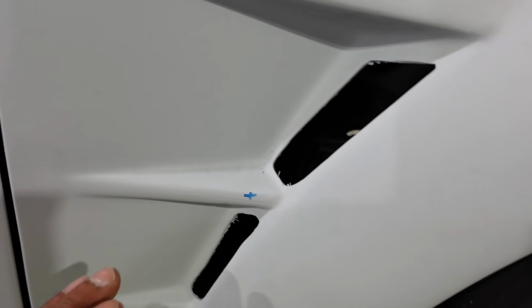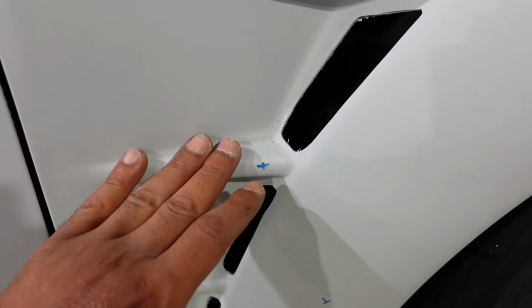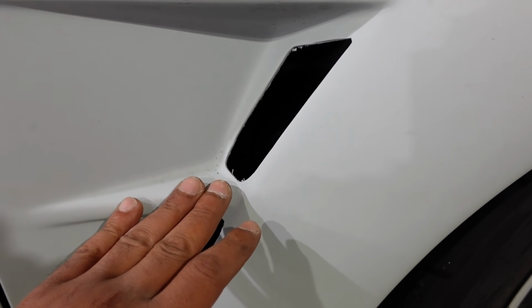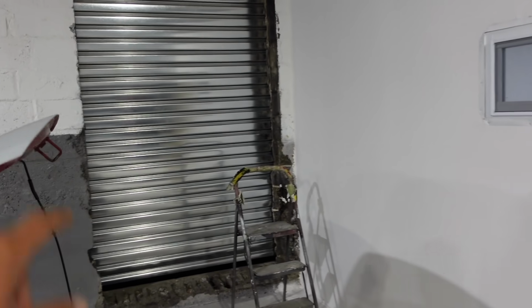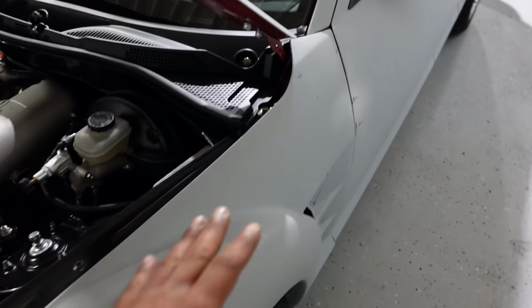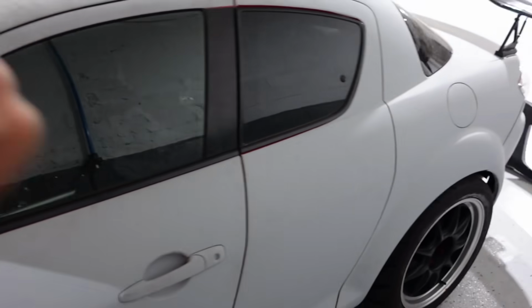Again, when we're claiming that we're building one of the greatest RX-8s, we have to emphasize on getting stuff like this out. We have to do our job. So I brought some scuff pads. We're gonna need some different kind of sandpaper. Luckily, my boy Gus is next door. He's a body shop, and the car is entirely marked with everywhere there's a flaw. We're gonna fix all of that.